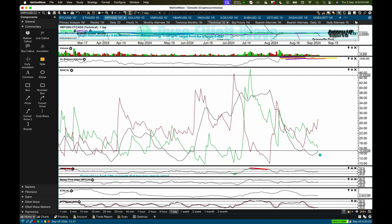ADX is very close to 15, very close to giving us the strongest bearish signal it can give for XRP because the negative DX line is above the positive. If ADX reaches 15 with a positive slope, that will tell us that XRP may be in the very, very early stages of a new downward trend. It's not there yet though, so at this point, because it's below 15, no clear trend is indicated.